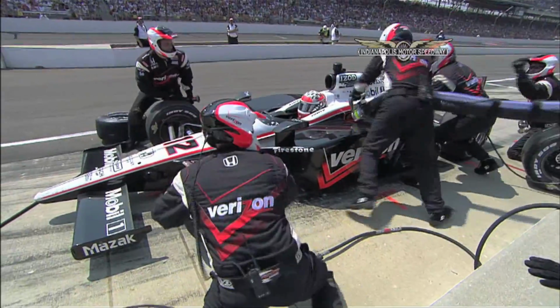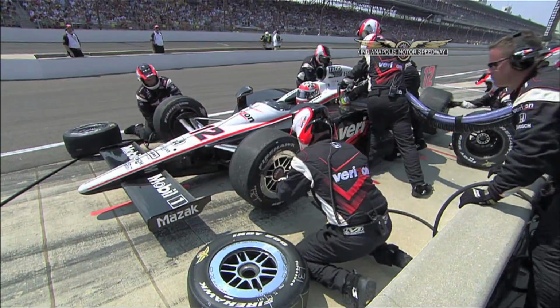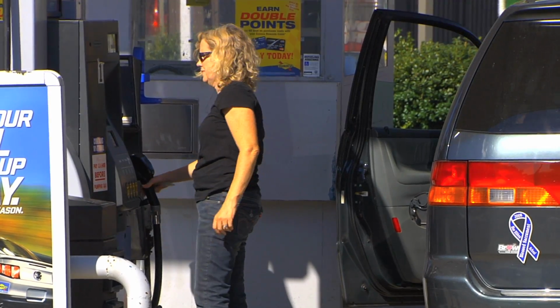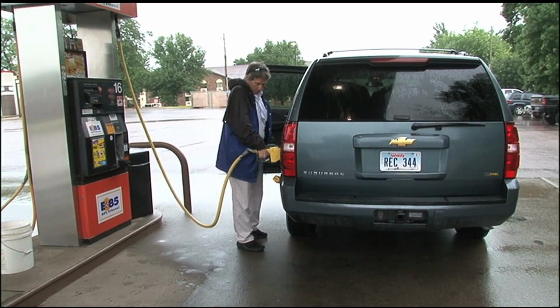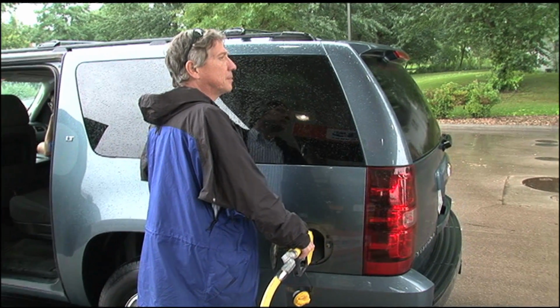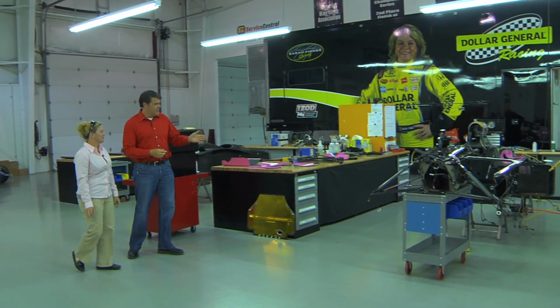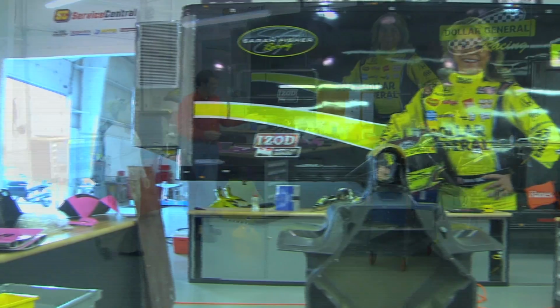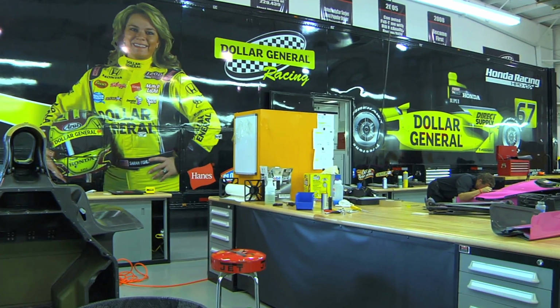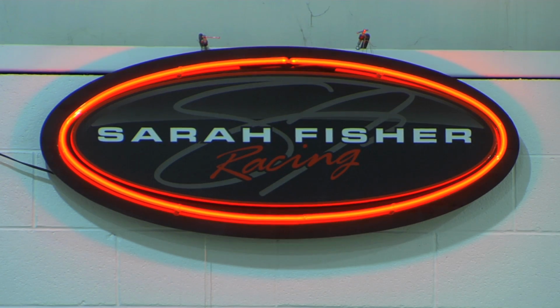The difference is these Indy cars are tuned specifically for ethanol. Most passenger cars are not. Cars that are labeled as flex fuel are the exception. They can switch back and forth between pure gasoline and 85% ethanol. It goes together smoothly. And speaking of switching back and forth, driver Sarah Fisher wears two different hats. I mean, helmets. She's one of the few drivers who is also an owner.